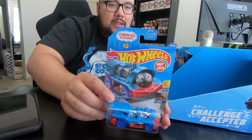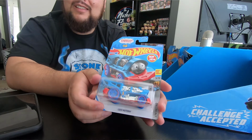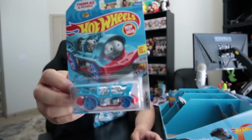I don't know, but this is a Loco Motorin. Looks like a Super Thomas the Train engine car. This one's pretty neat. I really like this. I have a nephew that loves Thomas the Train. You can see that. Thomas the Train. Pretty neat. I'm actually going to look this one up just because I think it's a pretty cool looking little car and see if it's worth any kind of money. So let's go ahead and do that.